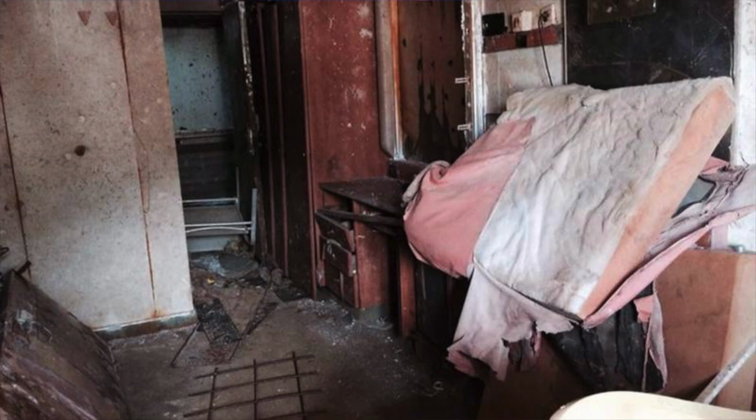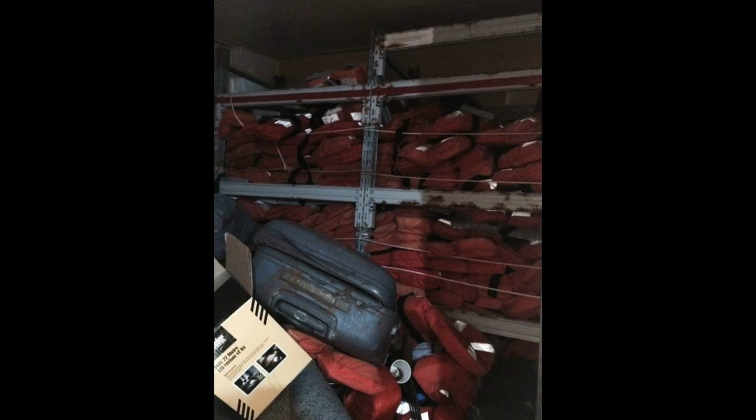This is one of the rooms. Looks like one of the crappy suite areas. Boy, that looks like really old cabinetry. I don't know what's going on there. That doesn't look nice. Little mattress there as well. That is a bunch of life vests.